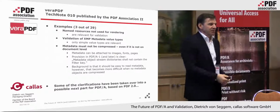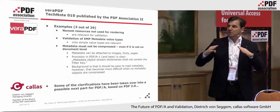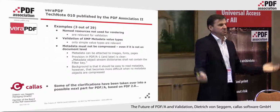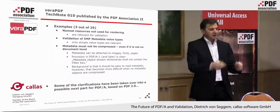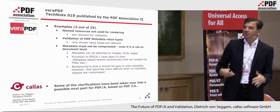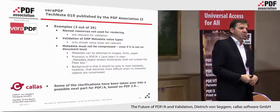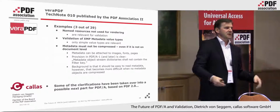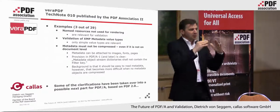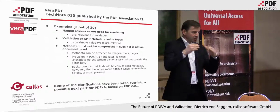I think everybody agrees that this is unfortunate because on the one hand it makes the PDF file bigger, and on the other hand, what you really want to achieve by disallowing compression for metadata is that you can read the PDF file with just a text parser, and you can identify where the metadata is and read it without having to use a PDF application. However, if you find many metadata objects in your PDF file, one related to the document and the others attached to fonts and images, then it becomes difficult to find out which one belongs to which object and which is actually associated with the document, and usually you are only interested in document-level metadata.